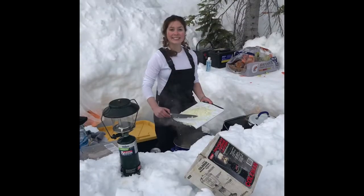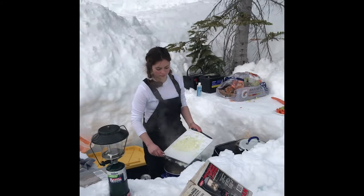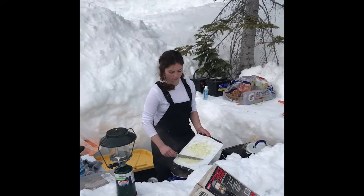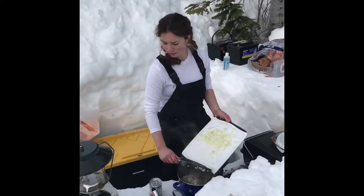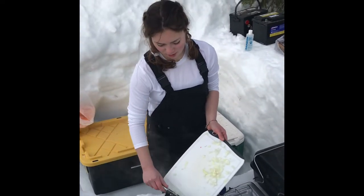Walking. What are you making, Brooke? Stew.